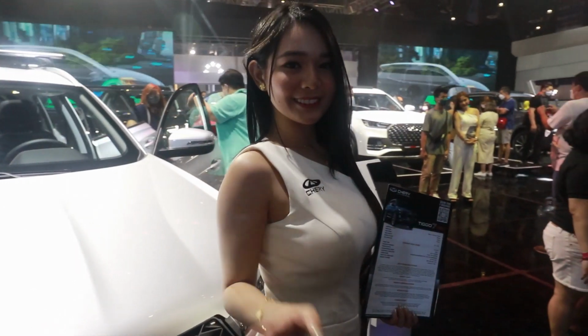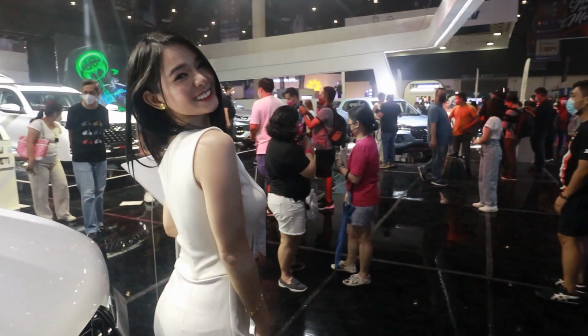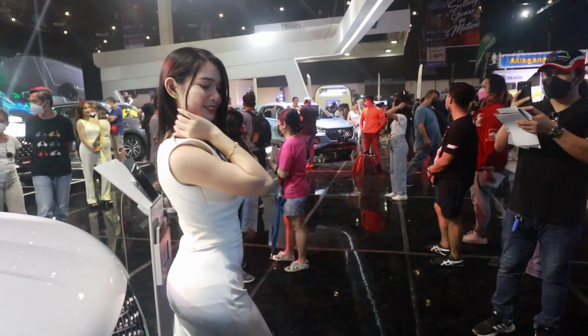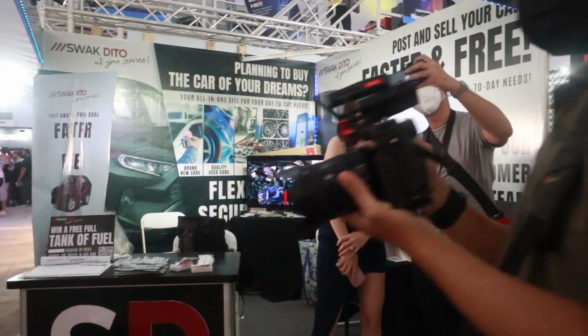So that was the last day of MIAS 2022. It is nice to see so many people from the automotive world gathered in one place, all for the love of cars. And also models, but mostly cars.